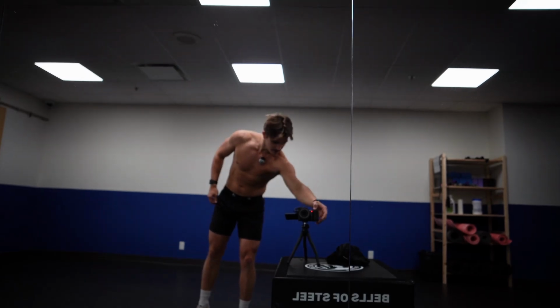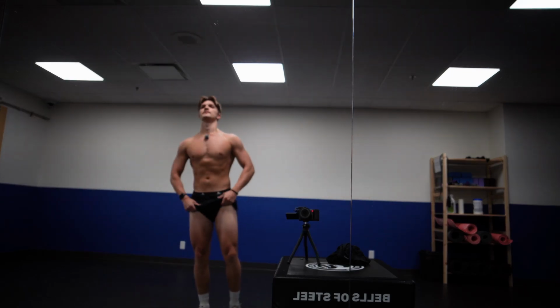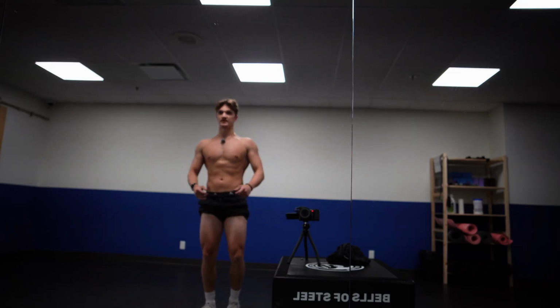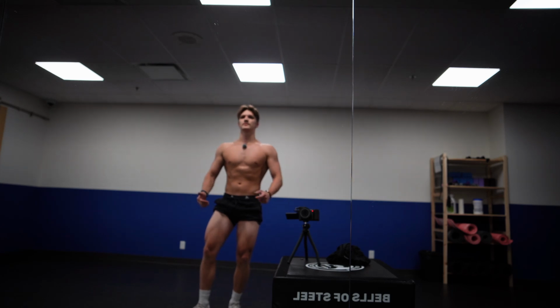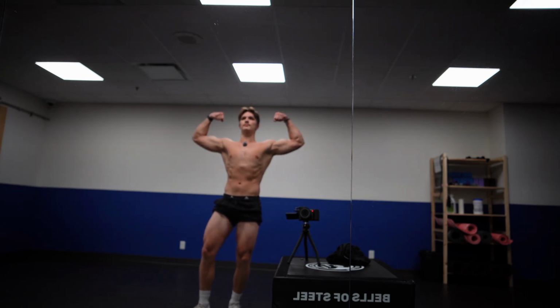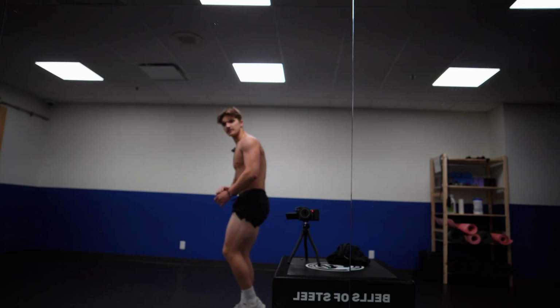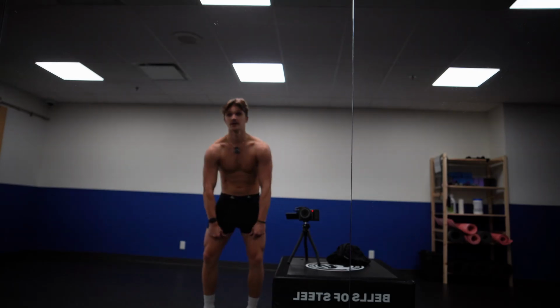That was the light in there. That's decent. Current physique. Weighed in at 176.8 this morning. So, current physique. Do a quick side pose. I'm so bad at posing, but yeah, I don't know. Be cool to see the progress over the cut.